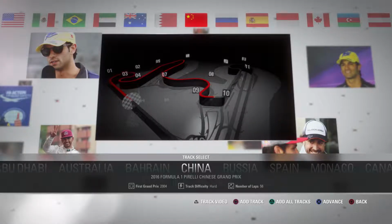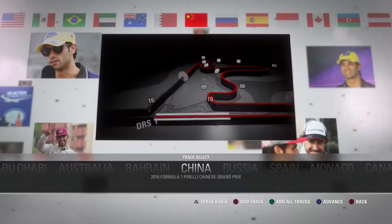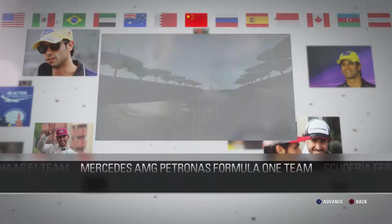Shanghai International Circuit in China has a back straight of over 1.1 kilometers, the longest of any on the F1 calendar. The unique 180-degree right-hander of Turn 1 is difficult, but very satisfying if you get it right.